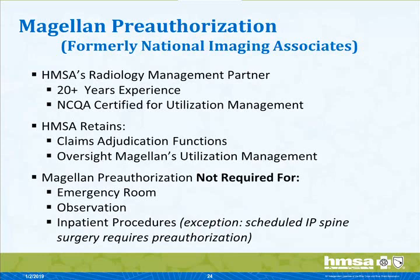Magellan, formerly known as NIA, manages advanced imaging services and certain cardiac and selected spine procedures. NIA has considerable experience in the field of radiology management. ER observation and inpatient procedures do not require pre-certification.